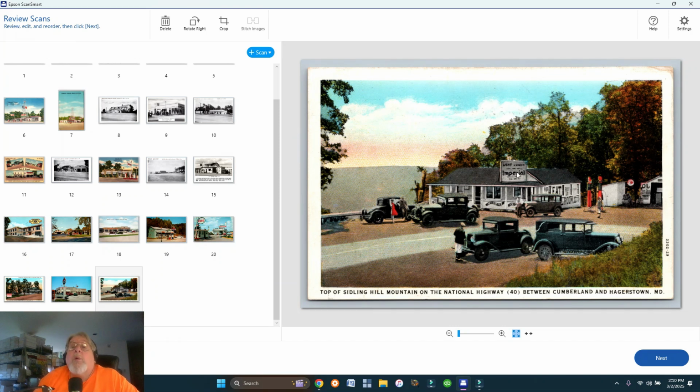This is a white border card. And an interesting view of what we would see on a roadside stop during this era. So that's going to finish it up for gas stations for today.